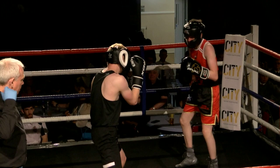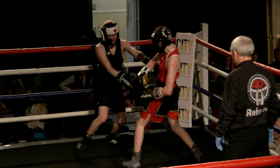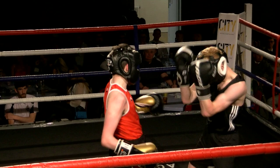He will enjoy stepping off an angle, as you see there. Yep, resetting. I think this suits him well. Lovely shot there. Fraser keeping the guard tight. Good exchange. Fraser still moving forward. Yeah, shape's fantastic from Fraser. That's what you're looking for from your first fight. Keep the shape, even when you're under pressure, and he fires right back.